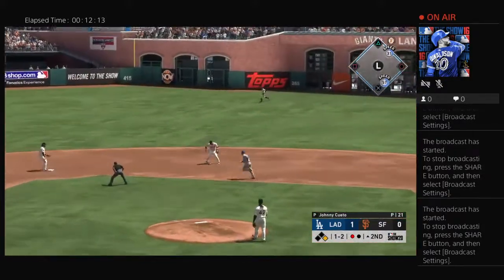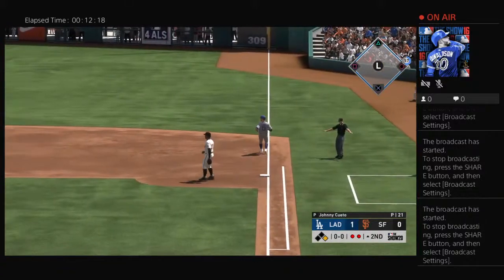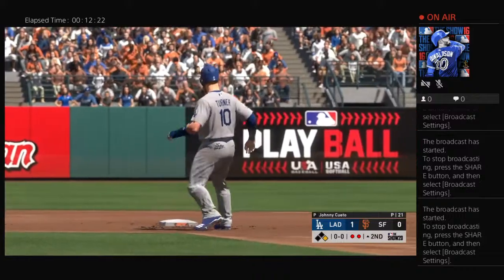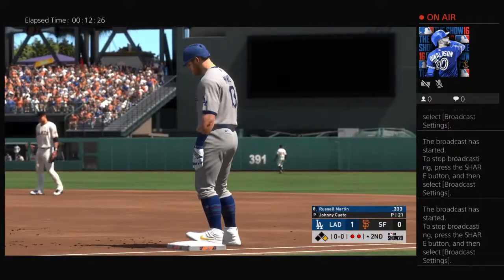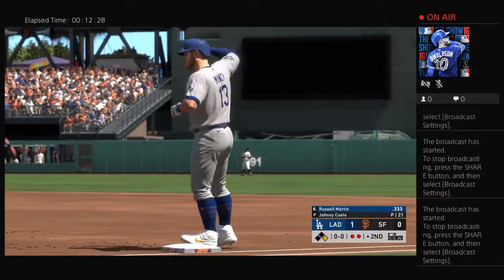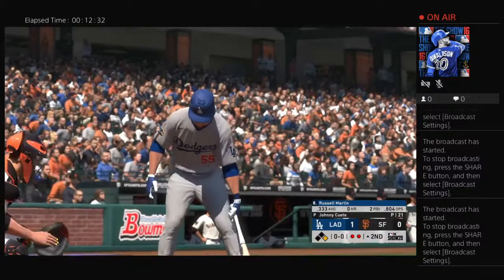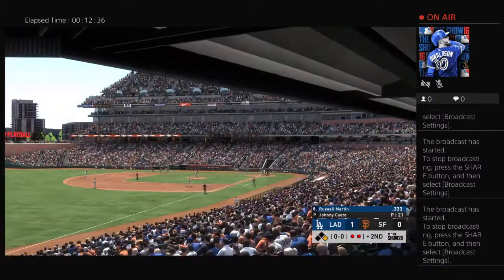Oh, double play ball to second. 4. Oh, and he can't come up with it. To Crawford for 1. Relay throw, but it'll be too late as he's well safe at first. The catcher, number 55, Russell Martin. Striding into the box, Russell Martin. He too had 3 knocks in yesterday's win.